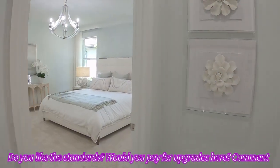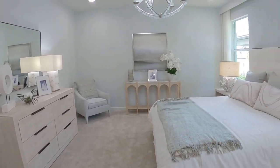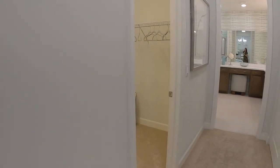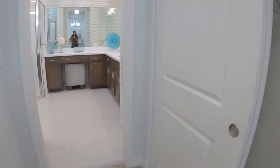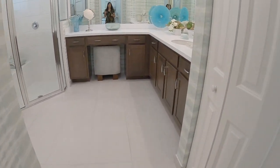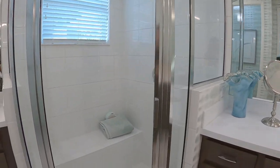So here's a little hallway, and this is the owner's suite. Let me show you here one more time. It's pretty big. So these are okay. Here's the closet, right? And then the standard tile. Standard carpet in the bedrooms, and I believe these are standard cabinets. They did this house to demonstrate what all the standards are.